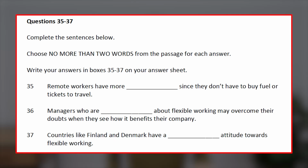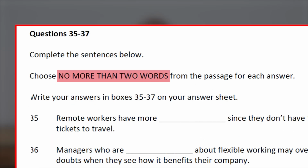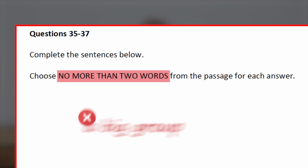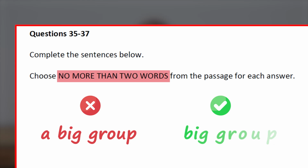So if the instructions tell you to write no more than 2 words and in your answer you write a big group, this is wrong. You will not get any points for this. Instead, you need to write big group.